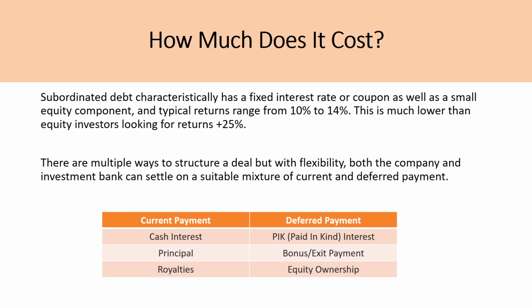Okay, so subordinate debt characteristically has a fixed interest rate or coupon as well as a small equity component, and typical returns range from 10 to 14%. This is much lower than equity investors looking for returns of 25% plus. Now, there are multiple ways to structure a deal, but with flexibility, both the company and investment bank can settle on a suitable mixture of current and deferred payment.